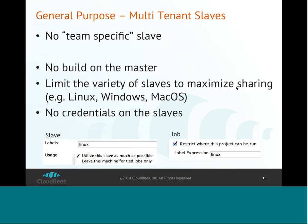First rule to scale Jenkins in the organization is to have general purpose multi-tenant slaves. How can I share slaves between teams, between projects, optimize hardware resources, and keep a reasonable number of slaves if each slave is specific, because each slave has been tuned and customized by different project teams? And so here I will have several rules.